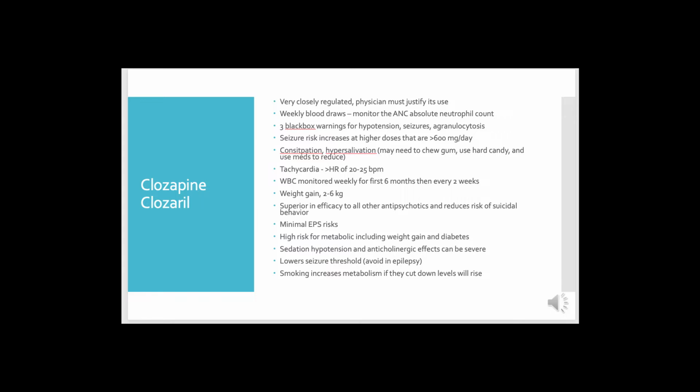Again, the white blood cell count with the ANC is going to be monitored weekly for the first 6 months and then every 2 weeks. And so as it's monitored weekly, the person who is getting the medication is going to have to go to a special pharmacy that actually prescribes it, because not very many of them do. And so it can be hard to locate where they are going to obtain the medication.